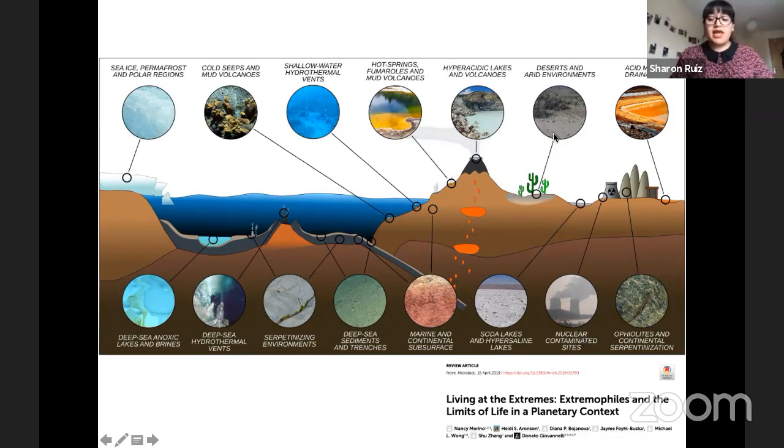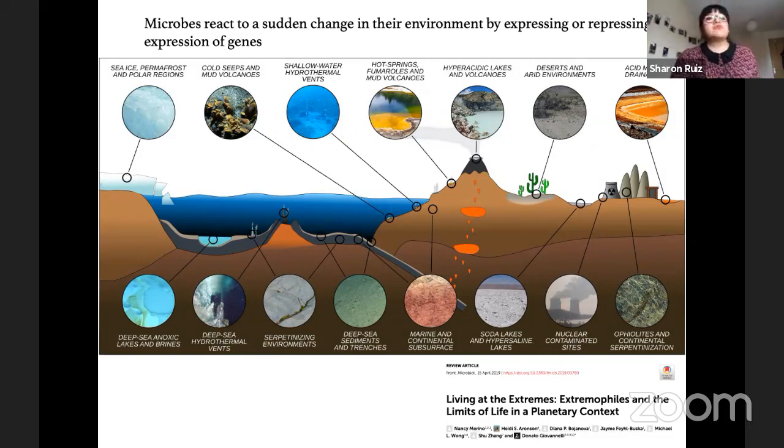activities. And we want to study these places because we know microbes react to a sudden change in their environment by the expression or repression of certain genes. So we want to know what is occurring in this kind of environment, and that's the whole point of extremophiles and microbial ecology of extreme environments.